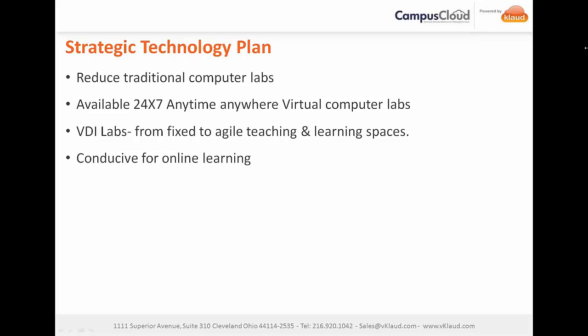So the usage is not that extensive at this point, but we plan to publish some applications in the future. We have our new finance lab in the new building. Right, that's going to be an application. We have nursing labs that have a lot of proprietary software. Right now we're not doing any of that, but we plan to run all those labs with VDI.